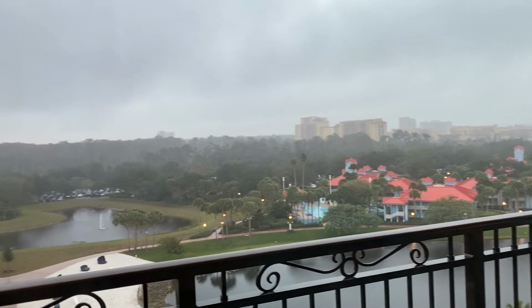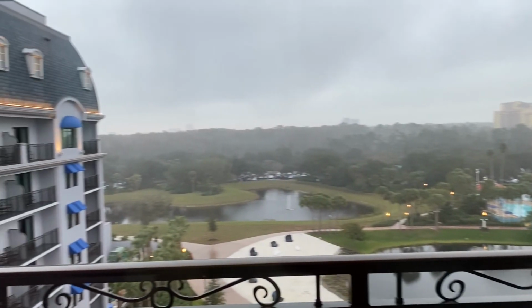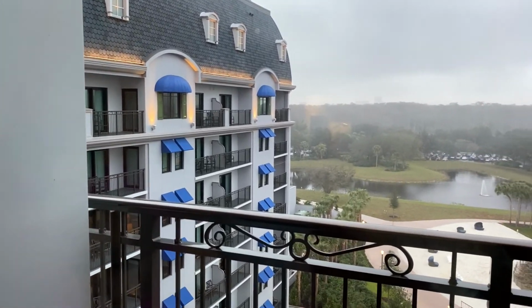Our room looked out onto the back of the resort and onto Caribbean Beach Resort in the distance, which was a really nice view. This was just a standard view though, nothing special that we paid extra for, so it was sort of nice.